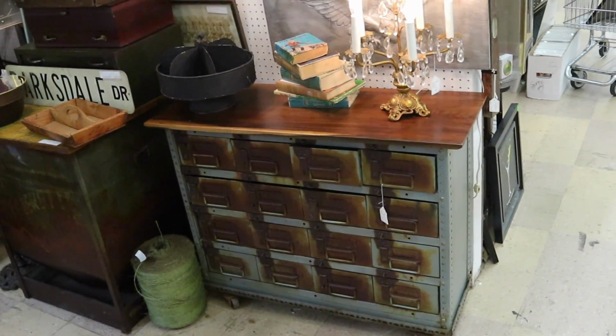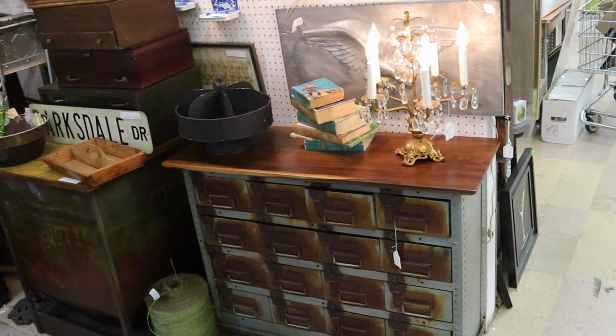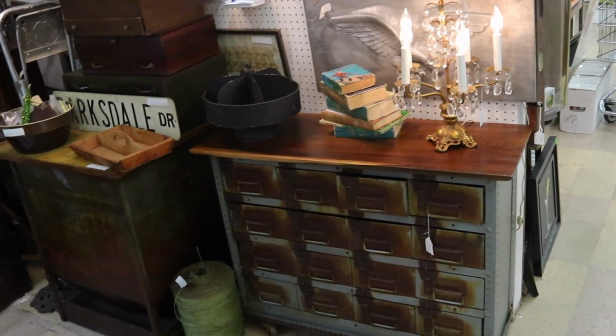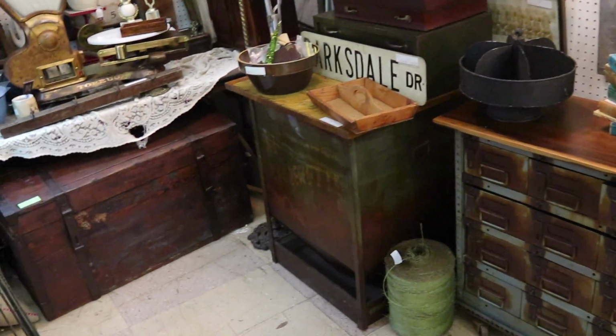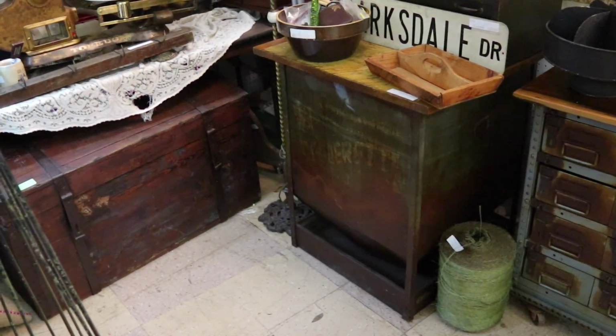They're asking $2.95, which is pretty much what I would think would be full price for it, but it's nicely done, and for someone buying it for use, that's actually not a bad deal. People love things with lots of drawers now. Next to it we have, also with a new top on it, one for $185.